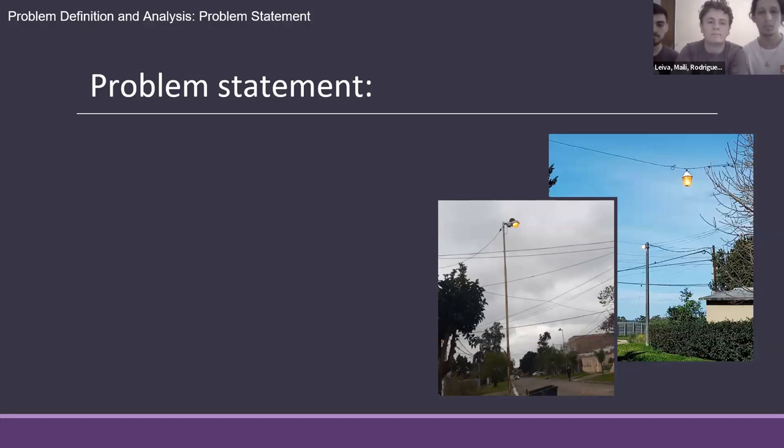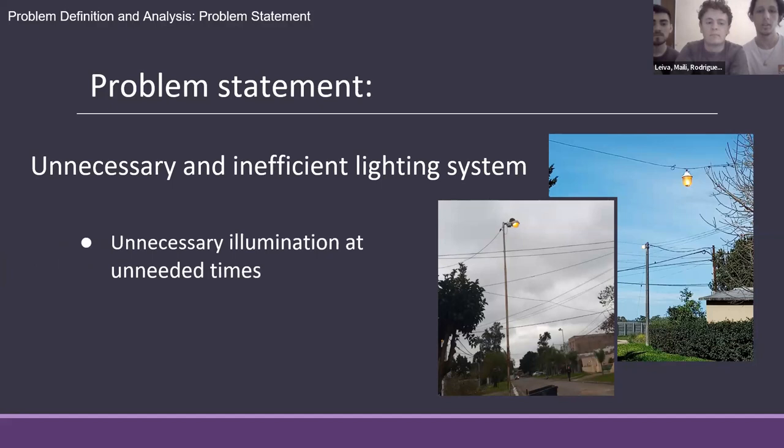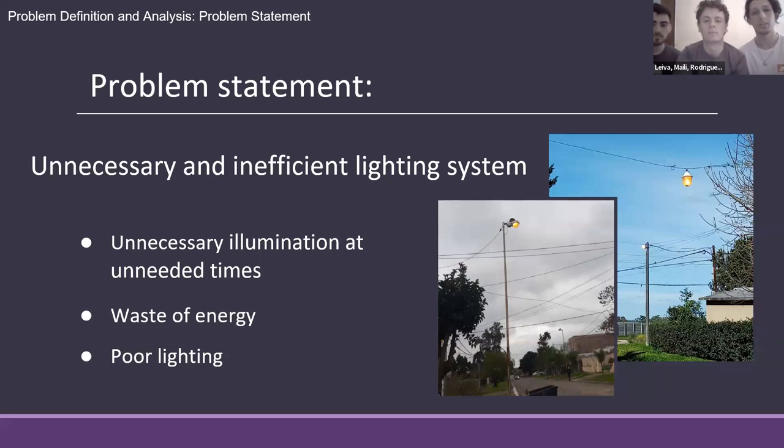In this problem, we can see two scenarios. On the one hand, we can see the excessive use of the electricity when it's not meant to be. This can refer to the street lights being always on at maximum intensity when there is no traffic. And on the other hand, we can see the lack of it when it is necessary. There is no light.